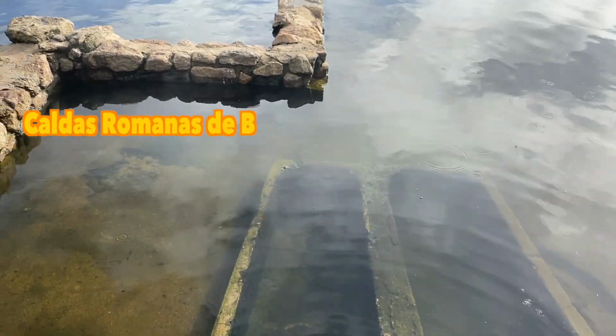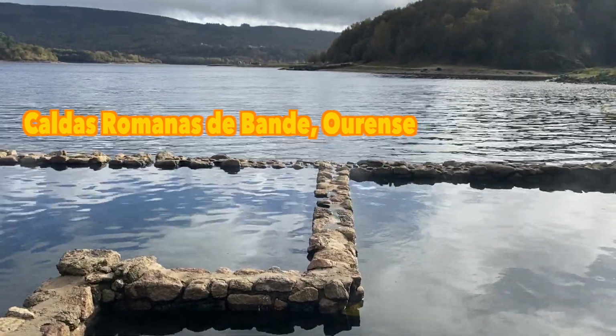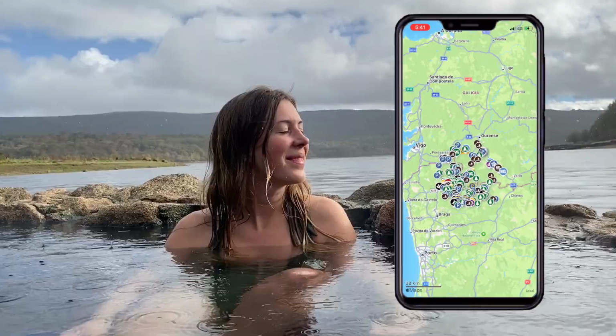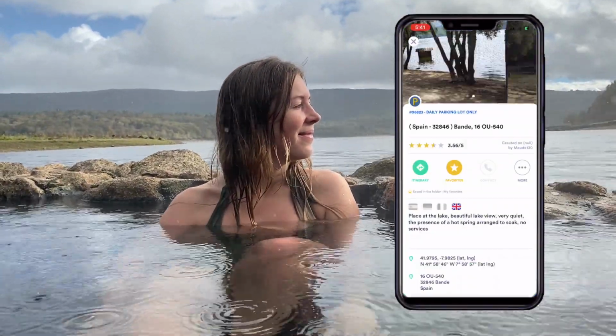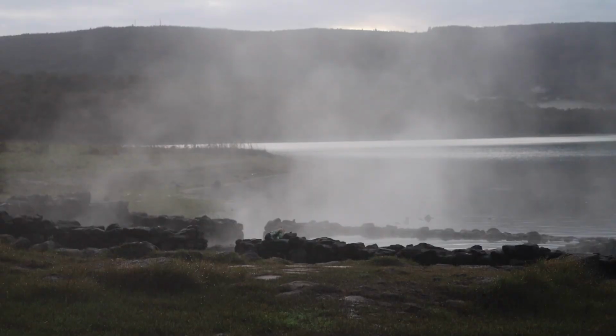This place is so cool. It's literally old Roman baths built on thermals on the side of a lake in the woods with loads of other Roman ruins to explore. This spot's on Park4Night, but if it's too busy for you, there is another lake just up the road. It's not thermal, but it is still beautiful and really quiet. So I think that rounds up our hot spring mission this time.